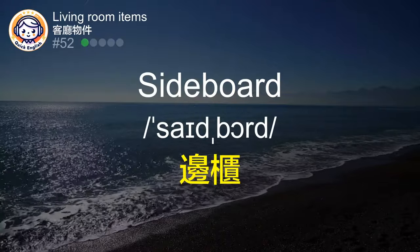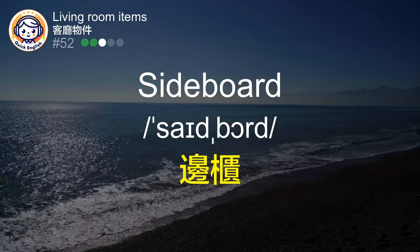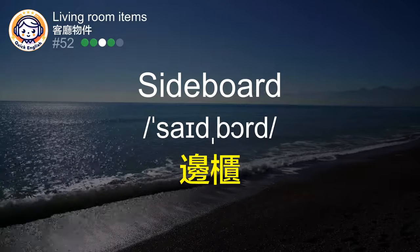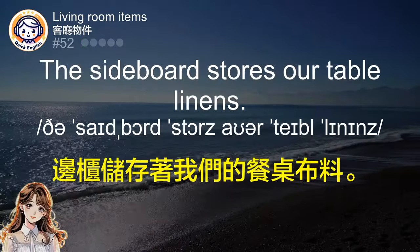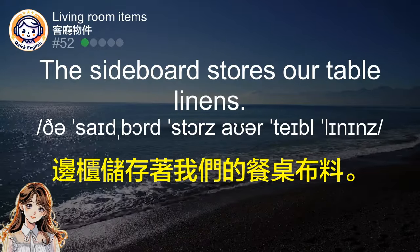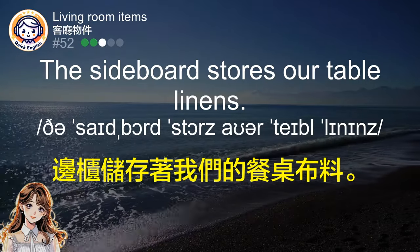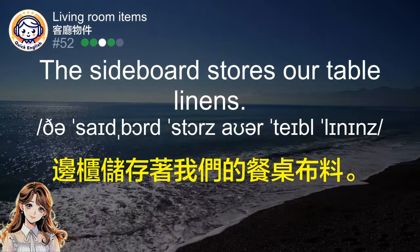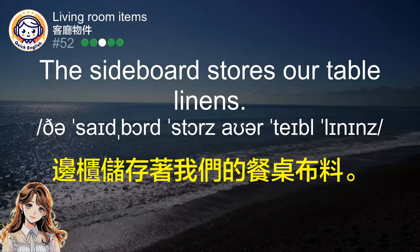Sideboard. The sideboard stores our table linens.